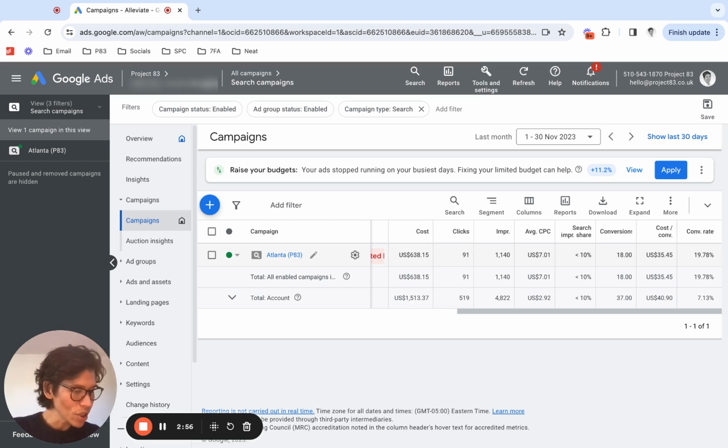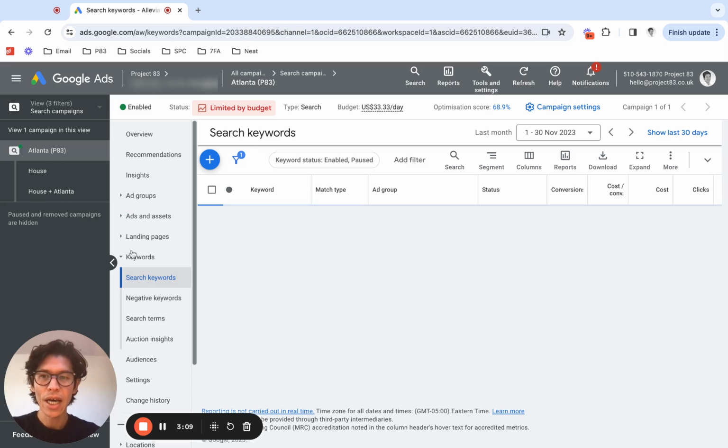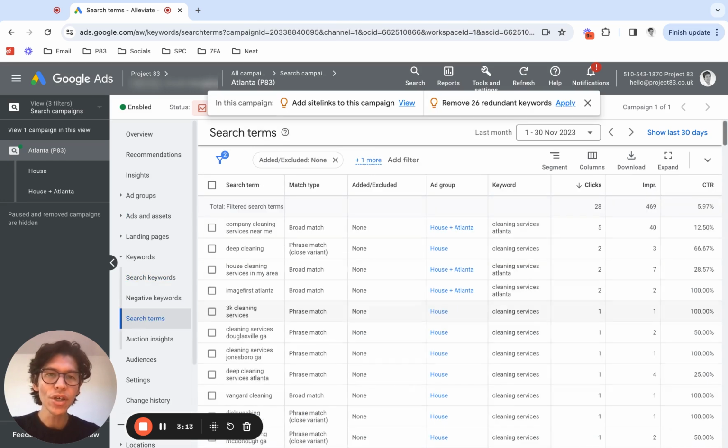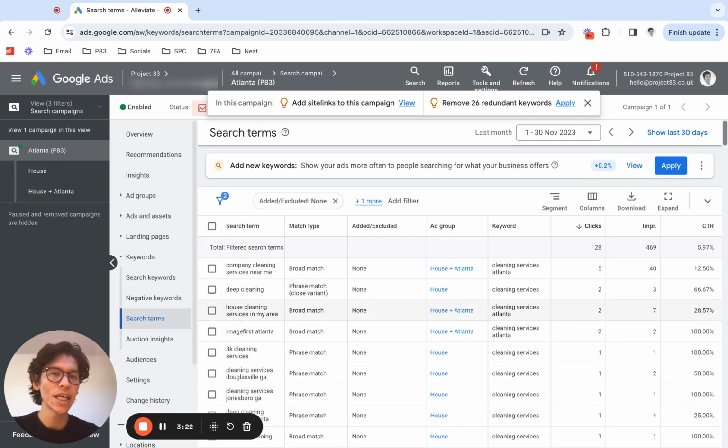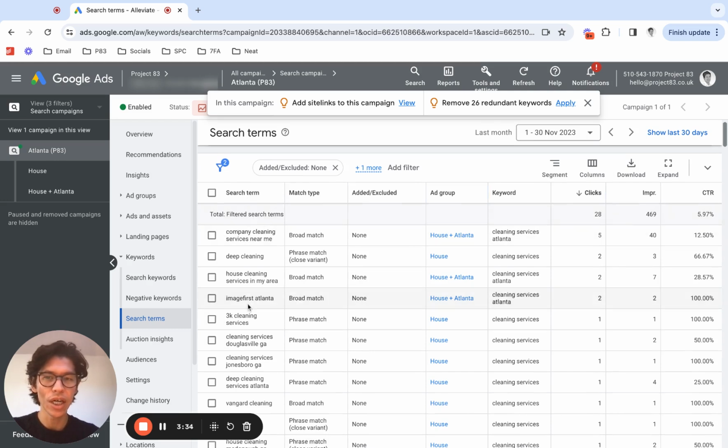So let me just take you into a bit of the data with regards to the account. If we click on the campaign here, really, the main thing that drives the performance in the account is what's called the search terms. You'll find the search terms buried under keywords and then search terms down here. What the search terms are is basically the exact terms, the exact keywords that someone has typed into Google and our advert has shown up for. So if you look down this first column here, these are all the search terms that we've come up for last month. And I'll show you examples of really great keywords and not so great keywords.